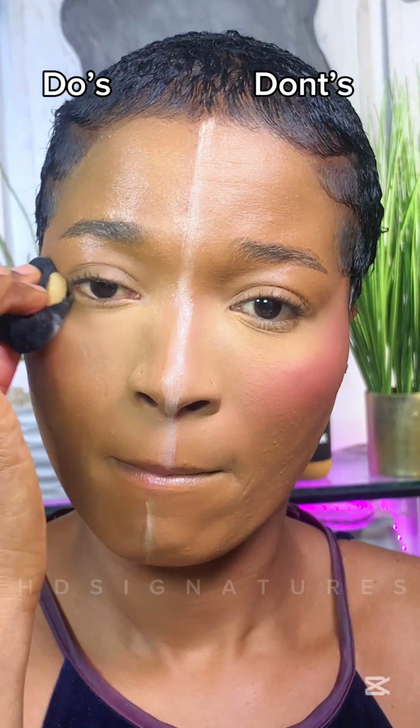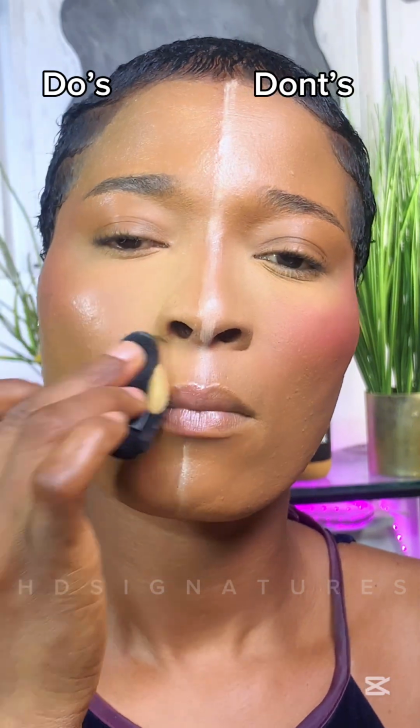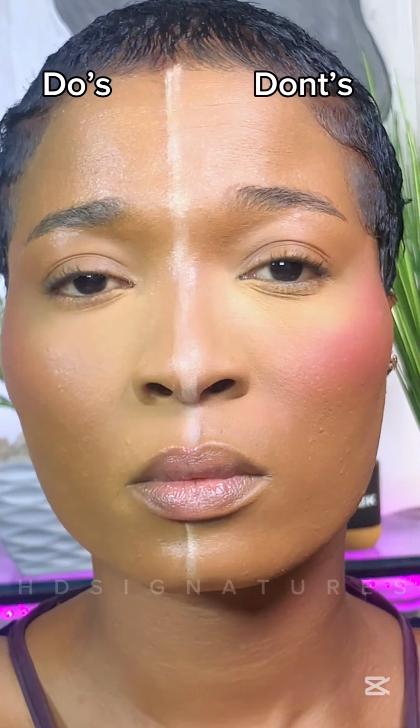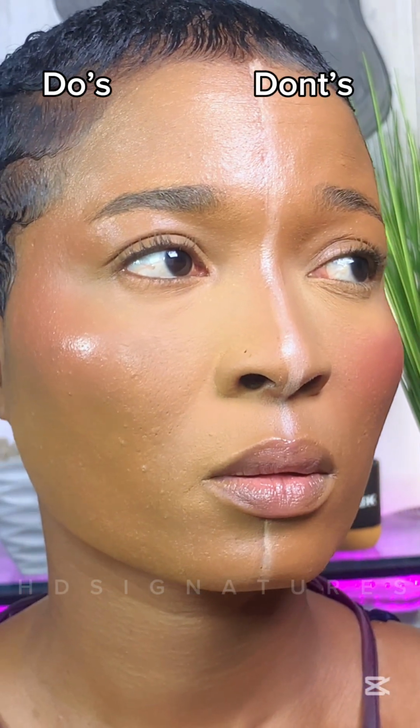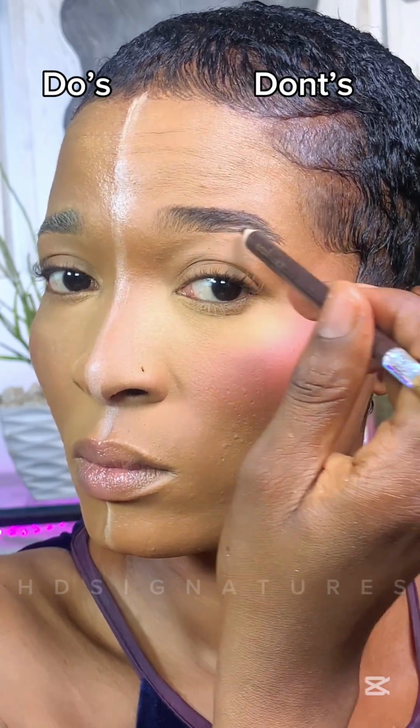So for the part where I am showing you don'ts, I used a setting powder directly under my eyes without dusting out excess. And on the part where I'm showing you how to do your makeup, I dust out excess and I went in to set my under eyes. Then over to the brows.